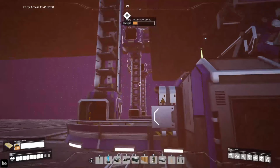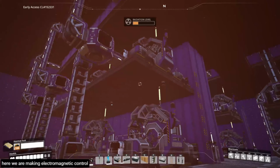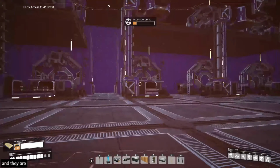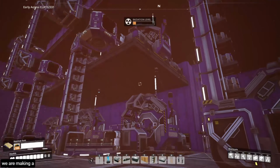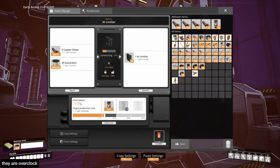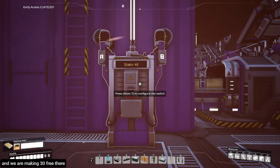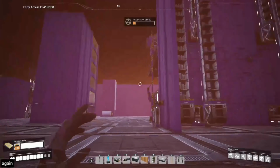Here we are making electromagnetic control rods. So we have 6 assemblers making them. And they are making 24. We are making AI limiters here. Again, 6 assemblers. They are overclocked, each to 110%. And we are making 33 there. We are making 48 stators here. Again, 6 assemblers.